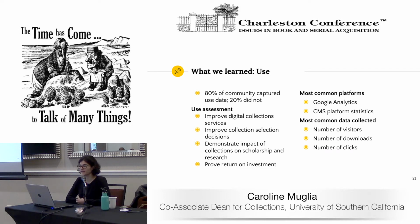So what did we learn from this grant? We learned that 80% of the digital library practitioners, the community, captured usage data. So that term of discovering and browsing without knowing the context, right? 80% of you did that. Only 20% did not, and there were lots of reasons for that. The reason that people collected usage statistics to begin with wasn't because someone else did it so they should do it, but really it was these 4 points. They wanted to improve their digital collection services. And for those of you who are not in the digital library space but are in the collection space, to improve collection services is why I collect usage statistics generally, right? To improve collection selection decisions, so this is that collection development piece.